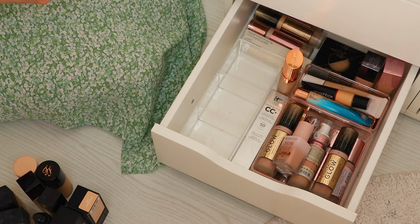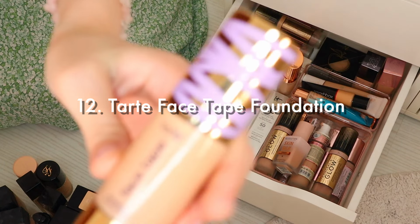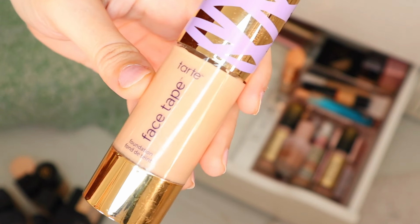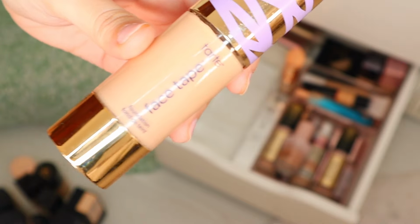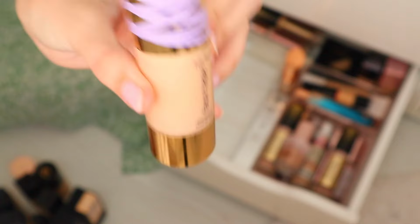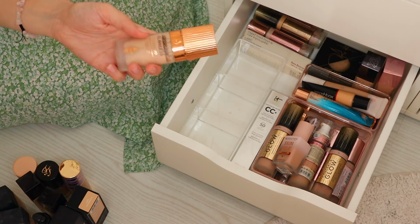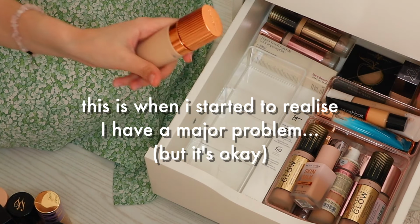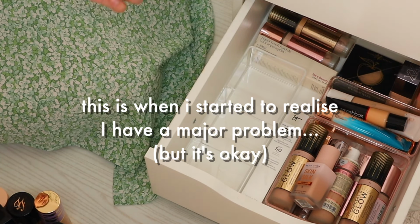I have the Tarte Face Tape, and I believe I used this twice. But this is relatively new to my collection, to be fair. I only bought this maybe, what, a month ago or so? So I will definitely be keeping this, and hopefully this year I will kind of delve into it. Okay, so this is the, I don't know why I have this. I don't know, I forgot about this actually.